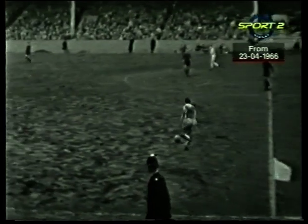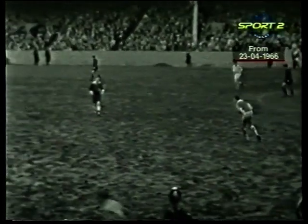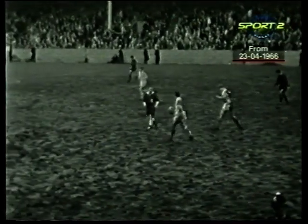Now then, is Eustace all right again? Yes, and the whistle goes for half-time. Pleasant relief for the players to leave this mud heap. No score.